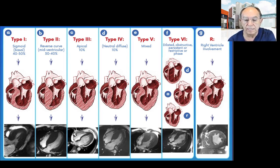We decided to use this 6-type classification. The first type corresponds to the sigmoid basal hypertrophy, which is the most common. It is the patient with hypertrophy of the basal septal or anterior segment of the free wall of the left ventricle, but it is basal. Usually these are the most common patients with obstruction in the outflow tract. 70% of these have obstruction. Type 2 is named midventricular or reverse curve, corresponding to 30 or 40% of the patients. The hypertrophy is in the medial segment of the left ventricle. Type 3 is the apical, also known as Yamaguchi hypertrophic cardiomyopathy. Type 4 is the neutral diffuse, a patient with diffuse hypertrophy. It is a very common finding in 10% of the patients.